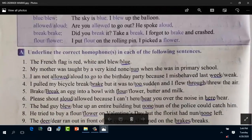Now underline the correct homophones in each of the following sentences. Number one, the French flag is red, white and blue. B-L-U-E, blue, nila. Number two, my mother was taught by a very kind nun, N-U-N, nun, rahba, when she was in primary school. I am not allowed to go to the birthday party because I misbehaved last week, W-E-E-K, week. I pulled my bicycle brake, but it was too sudden, T-O-O, too sudden, and I flew through the air.